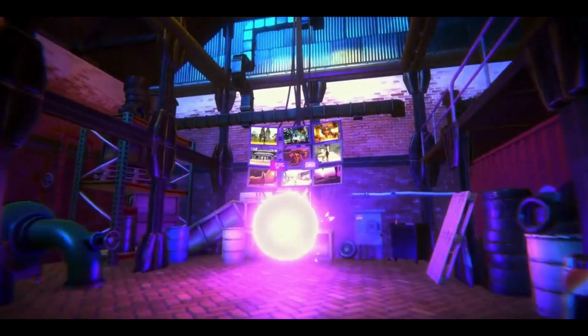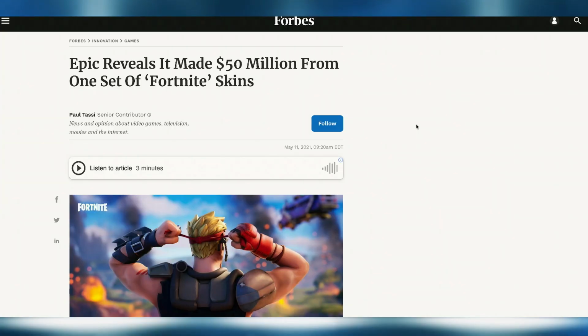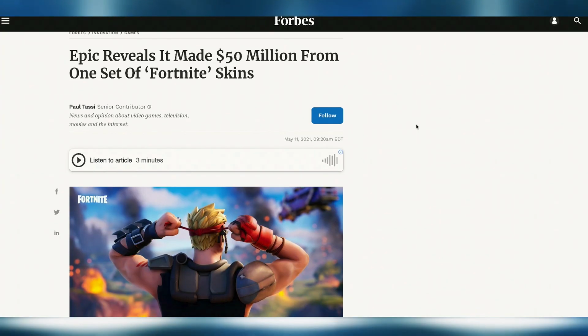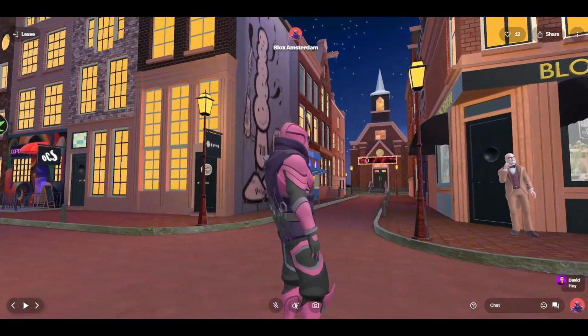It's a different case. Yeah, here's Forbes reporting on Epic revealing it made $50 million on just one set of Fortnite skins, which I thought was interesting. Which gets me back to that point. We were showing the skin actually being used over in Spatial earlier in some of that B-roll. And I think that, to me, again, just opens up the opportunity of what these bigger game companies might end up doing.